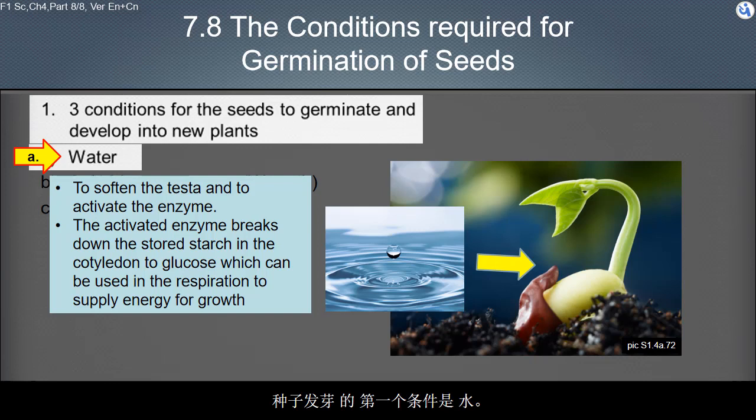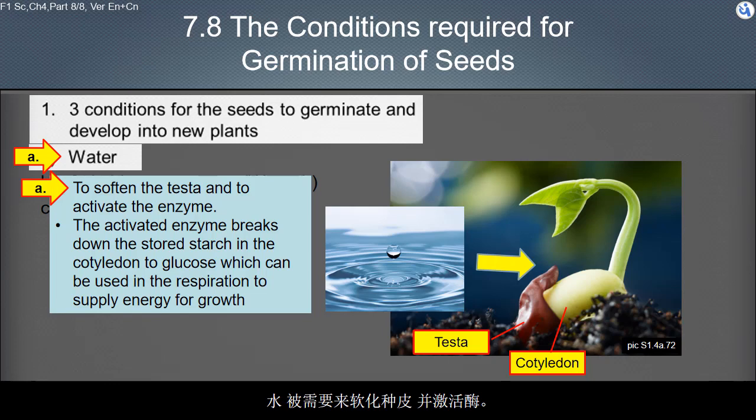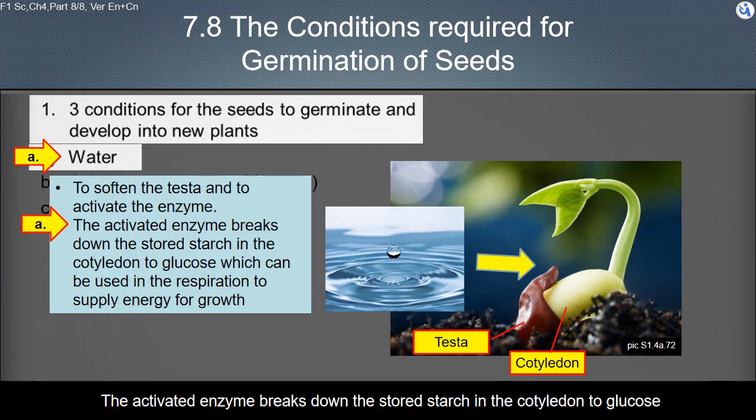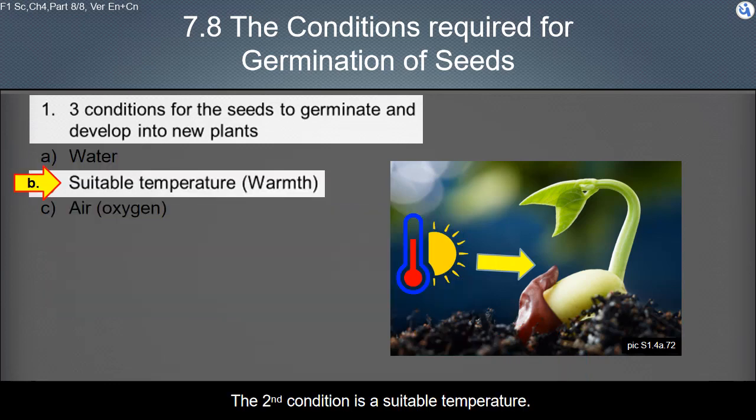The first condition required for germination of seeds is water. Water is needed to soften the testa and to activate the enzyme. The activated enzyme breaks down the stored starch in the cotyledon to glucose, which can be used in respiration to supply energy for growth.